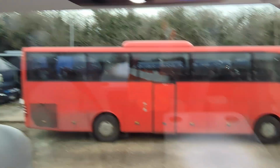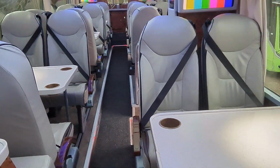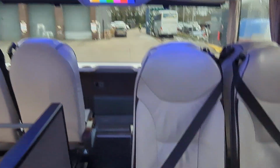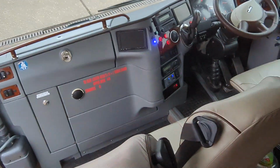I was counting fridges, weren't I? 2, 3, I think there's 5. There's 2 at the back, 1 under the tablet, 1 there, 1 down the middle steps. That's 5. So yeah, there's these 2 little monitors there, and then back down into the cockpit. Let's concentrate on that bit now.